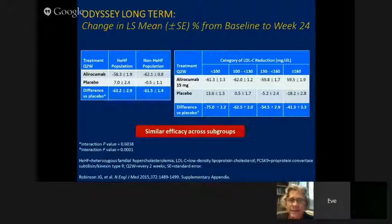In Odyssey long-term, about a 60% reduction. It doesn't matter how high your LDL is from baseline. It's actually kind of interesting. The difference versus placebo is quite variable because there was regression to the mean in the placebo group across these patients. In terms of other groups of patients that have been evaluated, pretty similar efficacy across all of them.